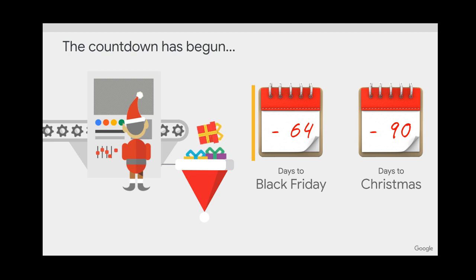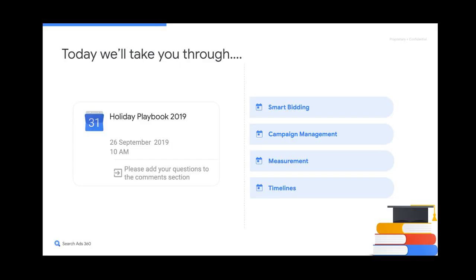And above all, it could take a lot of time to prep, to plan, to test, to set it up, and set up different ways that you can measure all of the efforts that you're putting in. So we want to ensure that you have enough time to feel comfortable with your SA360 holiday plan. So to kick off, we're going to start with some smart bidding best practices.